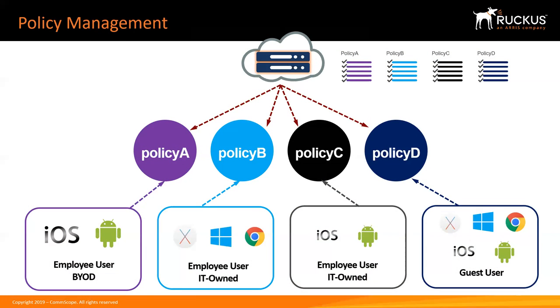So now on the policy management, one of the things I didn't mention earlier is that not only can we do it per user, per device, but we can actually filter out different types of OSs. So for example, Windows, but not only Windows, maybe you want Windows 7 to have one policy while Windows 10 has another policy.